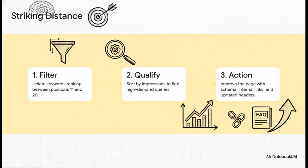We call this the striking distance workflow. It's super simple. First, you jump into GSC and filter for all your keywords ranking between positions 11 and 20, page 2 stuff. Second, you sort that list by impressions to see which queries have the biggest audience. And finally, you take action. We're talking small tweaks, adding some FAQ schema, beefing up internal links, updating headers.